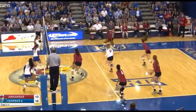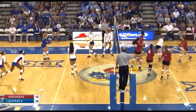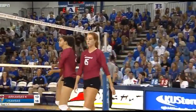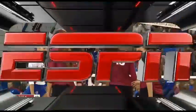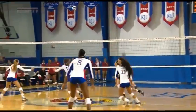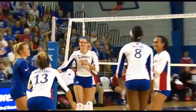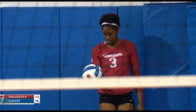Montero with the bullet. Danielle Harbin, as she's done so many times, just pounds it through the block. And Arkansas can play some high-level volleyball, and I know Coach B told us that yesterday. He said, at times they controlled Maryland, and Maryland pressed Kansas. So it was interesting to see how Arkansas is going to respond.